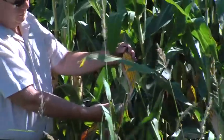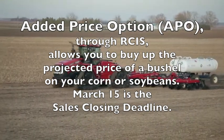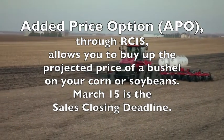Yeah, and the APO product is really just a yield product, though. It doesn't really tie to the revenue in the fall, but it is a pretty attractive addition to your multi-peril policy. Correct. It doesn't matter what the spring price does, whether it goes up or down. If you have a yield loss, then you would get paid by the APO product, based on the price that's established in the spring, because it doesn't change in the fall. Correct.